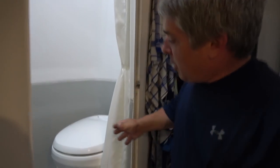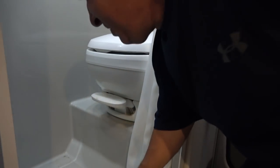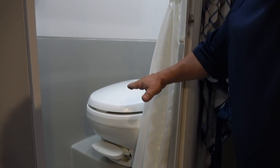So let's talk about the pros and the cons of the bathroom. The big pro being that it has a bathroom, and we wouldn't have rented anything without a bathroom, so that's a great thing. A con of this bathroom is that you have a very large toilet on a very large pedestal, which makes a very large distance from the floor to this seat. Some of you may ask, why is that a problem? Others know why that's a problem.